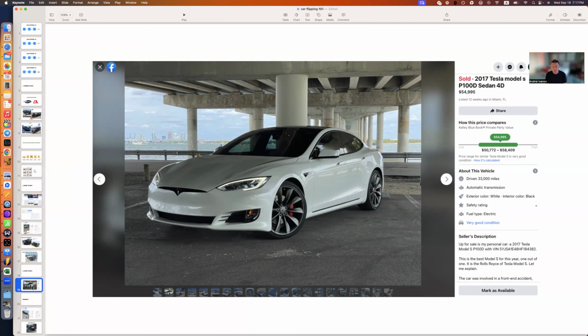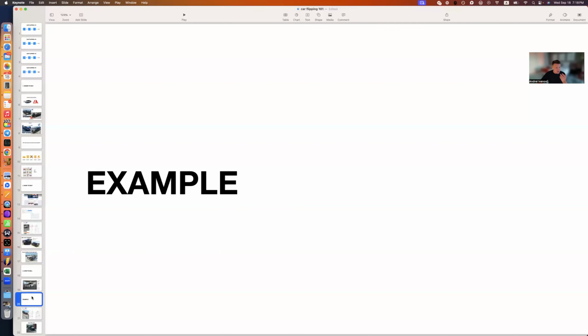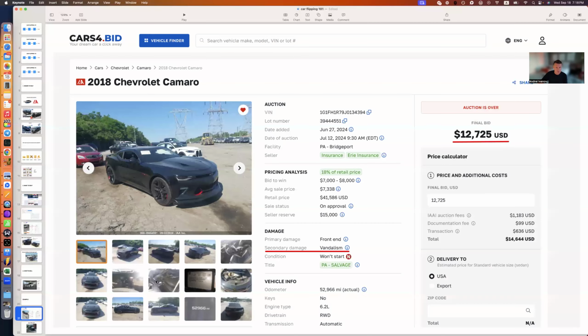Just one example, I sold this Tesla Model S and I priced it really high for being a salvage vehicle. And I still sold it because I took really good photos and did a really good description, and I wasn't even competing on price. I won people over by just taking really good and lots of good photos. Okay, simple as that.